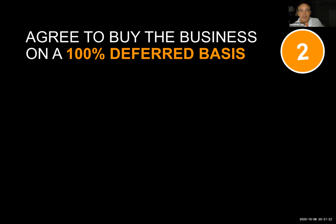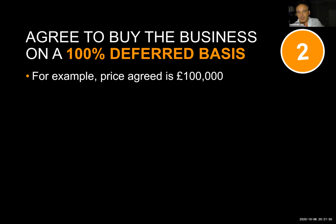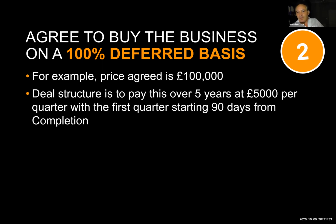So let me just give you this in some numbers so you can see. You've agreed to buy the business on a 100% deferred basis. For example, the price agreed is £100,000. The deal structure is to pay this over 5 years at £5,000 a quarter, with the first quarter starting 90 days from completion. In other words, no money changes hands on day one. Now, there are variations of this where you can pay the owner some money on day one, maybe because you've refinanced the assets, or you've put invoice discounting against the debtor book.